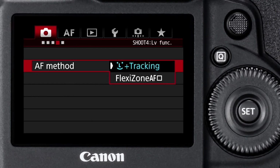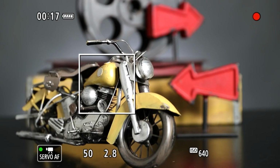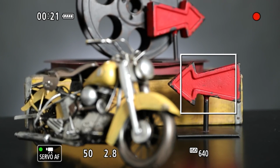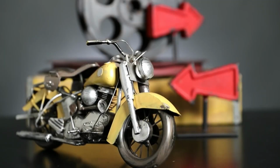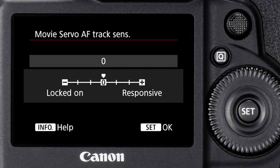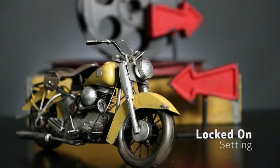There are two AF methods to choose from. The first is FlexiZone AF, which displays a square that you move around about 80% of the image area to switch to or set focus. And in FlexiZone AF, you can also adjust the AF sensitivity. Do you want the focus shift to be super quick or roll in softly? There are 10 settings for that. And there's movie servo AF tracking sensitivity response settings. Now this will aid in determining the speed the camera acquires a new subject or ignores subjects crossing through the frame. There are 6 settings for that.